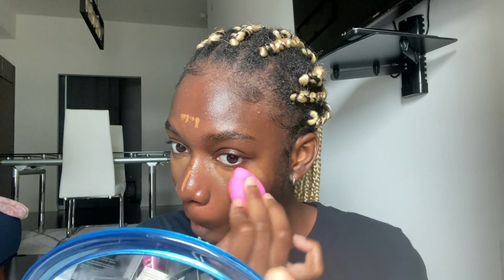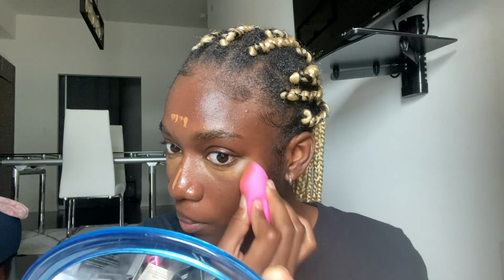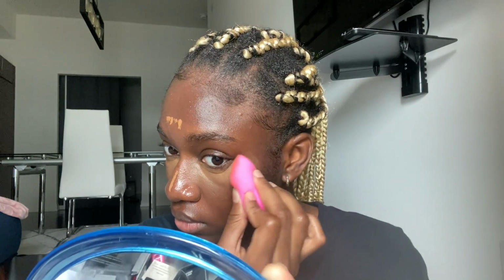And this is MAC's Studio Finish concealer. I haven't used it in so long, and it has SPF 35. But anyway, we move. I really hope this is not a fail. So what you want to do is just blend that out. One more.